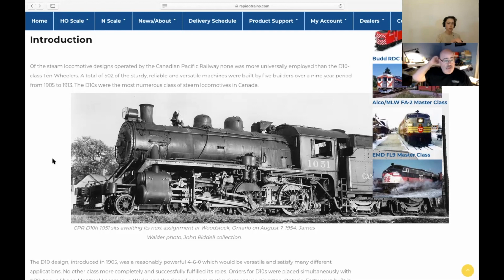I'm seeing here, I love Rapido's masterclass pages. I wish every manufacturer did this because it's so great. When you get excited about a model, that's the first thing you do: you're reaching for books, magazines, websites, like, I want to learn more. And Rapido gives you all that.